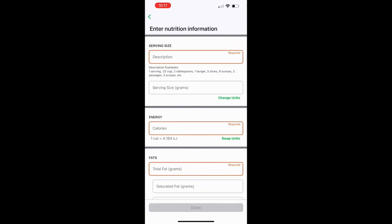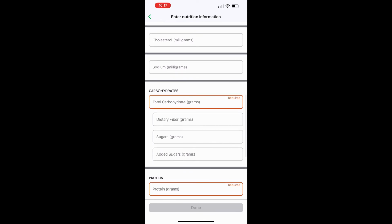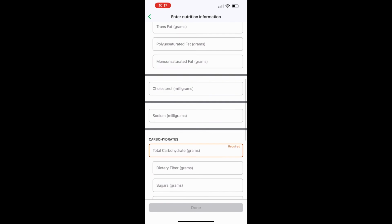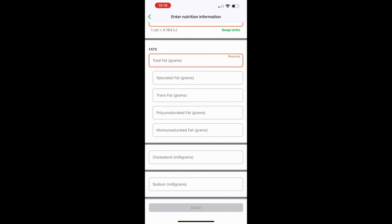So you want to read the label. This is if you want to go this deep and be exact. You can put in the serving size, you can put it in grams, the number of calories, the number of fats, carbohydrates, and everything that's outlined in red is required. So pretty much just the protein, carbs, fats, and the calories are required. But if you really want to go in depth, you can put all the sugars and everything, all the different types of grams of fat.